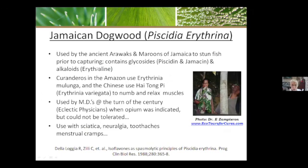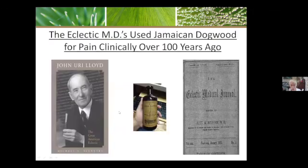When we're talking about Jamaican dogwood, it is so well known in the tropics. This is my dear friend, herbalist Diane Robertson, out in the field teaching us about Jamaican dogwood. Curanderos and ancient healers always used it in the Amazon. It was also used by MDs right here in this country at the turn of the century. The eclectic physicians used Jamaican dogwood all the time. And here's a bottle of it that is actually made by Parke-Davis.